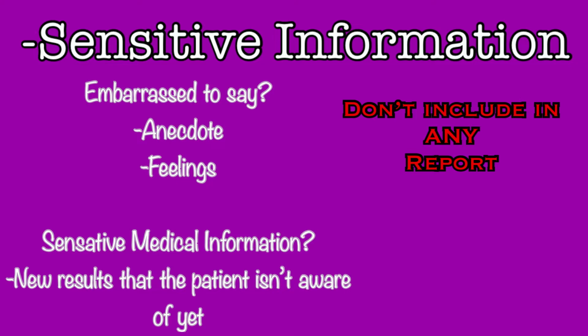This is where a hybrid approach is needed for report. Say the medically sensitive information away from the bedside, and then give the rest of report at bedside. You can have a short discussion in the hall before entering the room when this is the case.